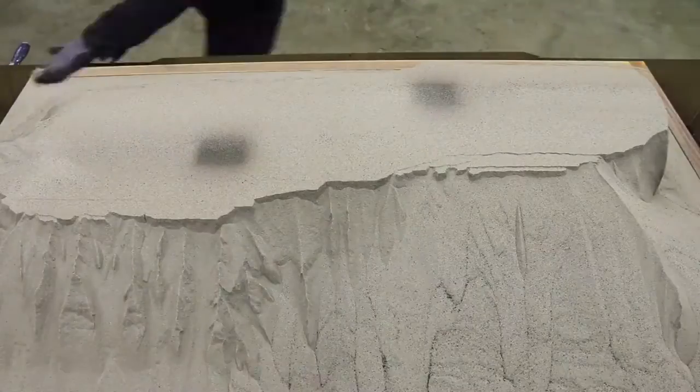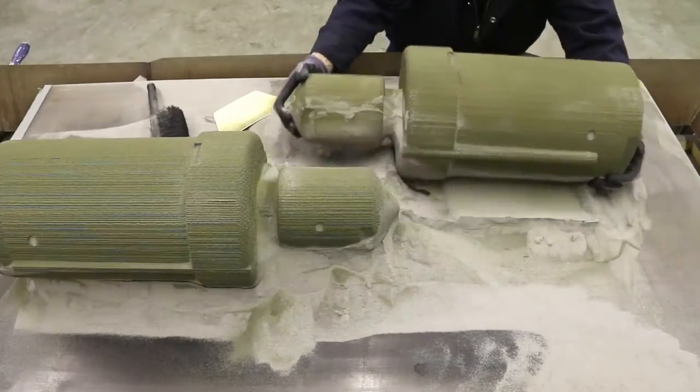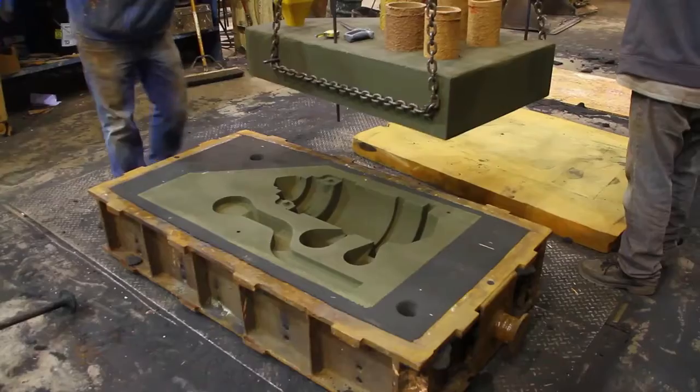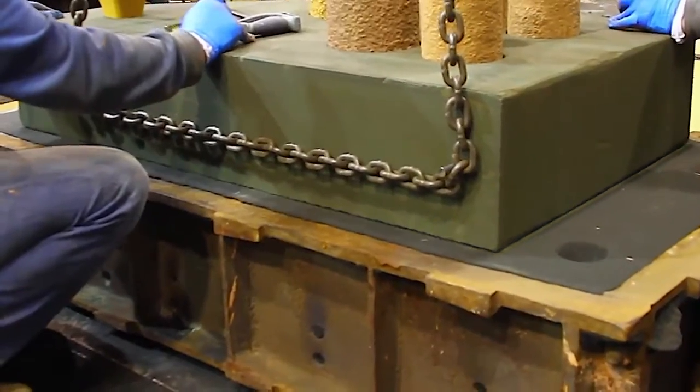And then the sand that is not used to produce the actual mold will then be recycled back into our process for use for future production. We go through a cleaning process to remove any loose sand, and then we introduce it into our foundry for mold coating, closing, and then pouring.